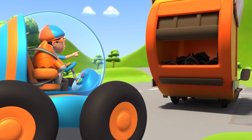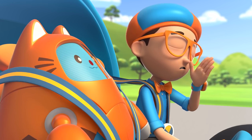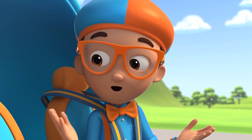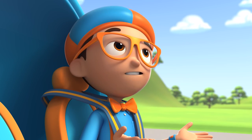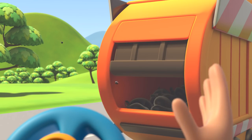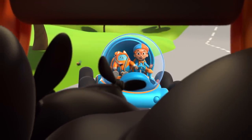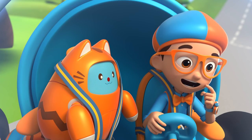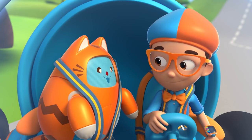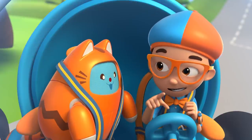Hey, it's a garbage truck. I can see it. And smell it, too. Wow, Tabs, even you think it's stinky. And you're a robot. Wait, where's that buzzing sound coming from? Oh, flies! Hey, those flies just flew into the garbage truck. I wonder, why do flies love garbage? Good idea, Tabs. We can go into the garbage truck to find out the answer.